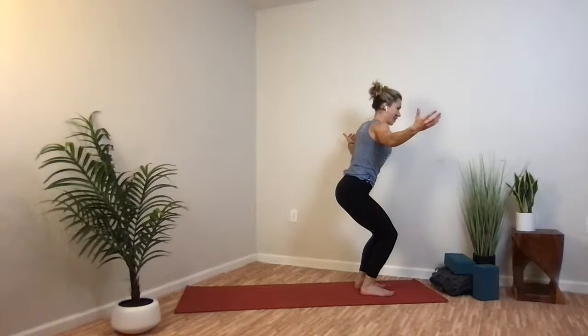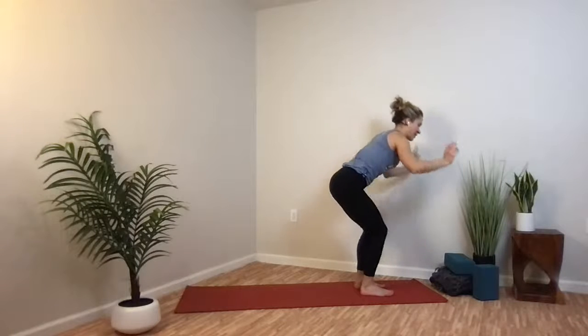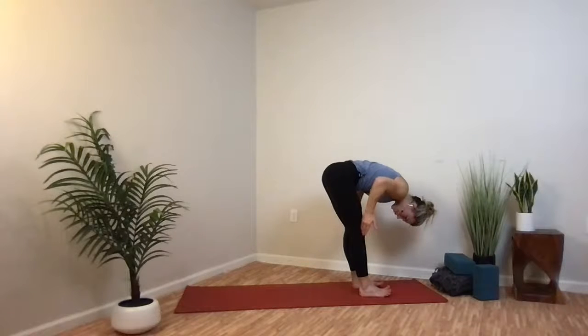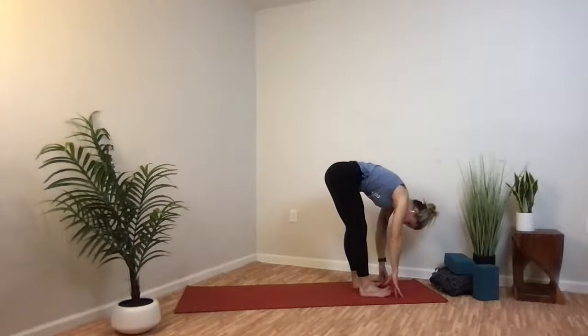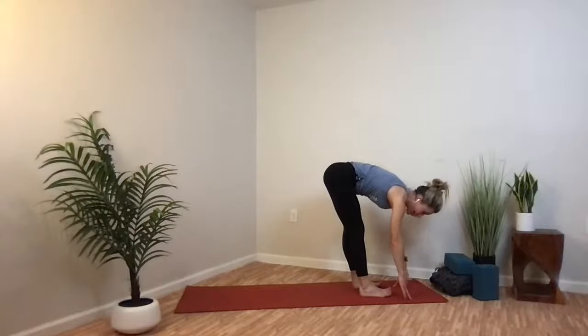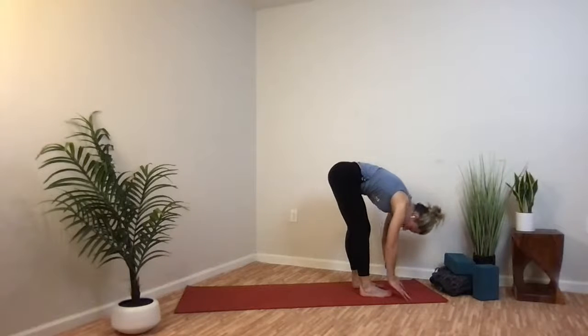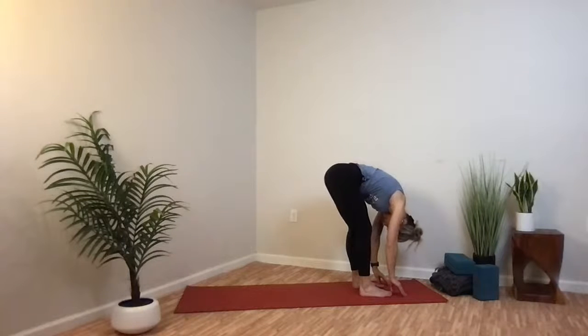Good. Take another breath in. With the exhale, you're folding forward. Drive the heels into the floor. In fact, think about driving your entire shin bone into the floor. And then keep that as you inhale to peel the chest up, walk the hands over towards the top right corner of your mat. Pause there and just feel things out. And exhale, release and fold to center.